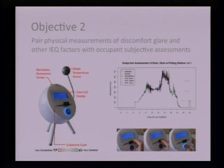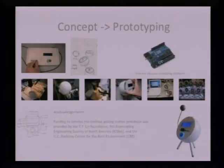So this was really a way to reintroduce that channel of information and collect it and start to look at how those subjective impressions compare to our assumptions for what these numbers mean. This was a little prototyping project funded by ASHRAE and IESNA, the TY Lin grant and IESNA, with support from UC Berkeley to build 15 of these polling stations.